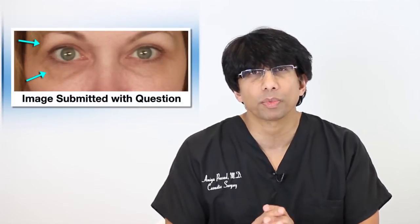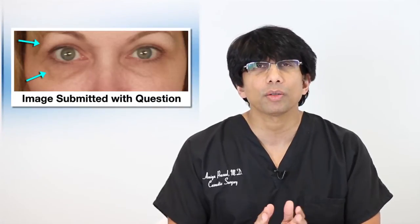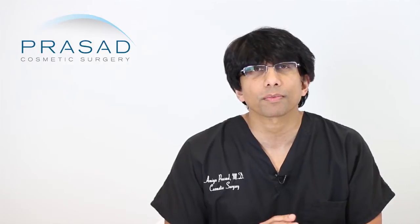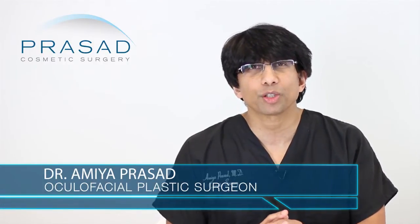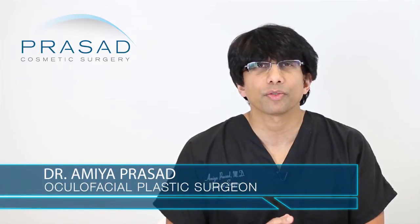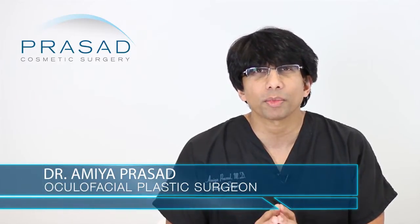In your right eye, you appear to have a little bit of puffiness in the outer aspect, but this might just be an artifact of the photo. But in terms of addressing relative hollowness under the eyes, we can certainly share with you our approach in our practice. I'm a cosmetic oculofacial plastic surgeon. I specialize in eyelid surgery and eyelid rejuvenation, and have been in practice in Manhattan and Long Island for over 20 years.